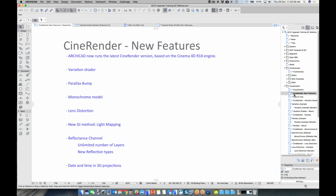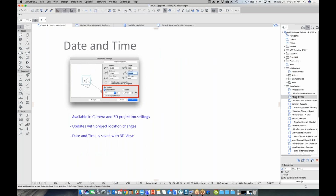There's a couple of other little changes, one of them being you can now save your date and the time in your 3D views, and there's no little sun option. It's all done in your perspective settings, which could help a lot of people.